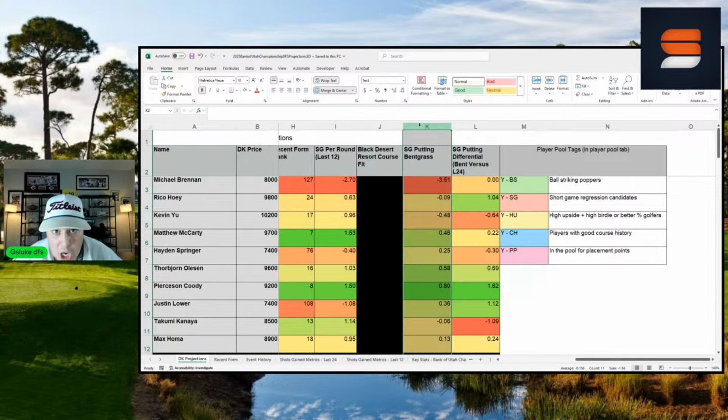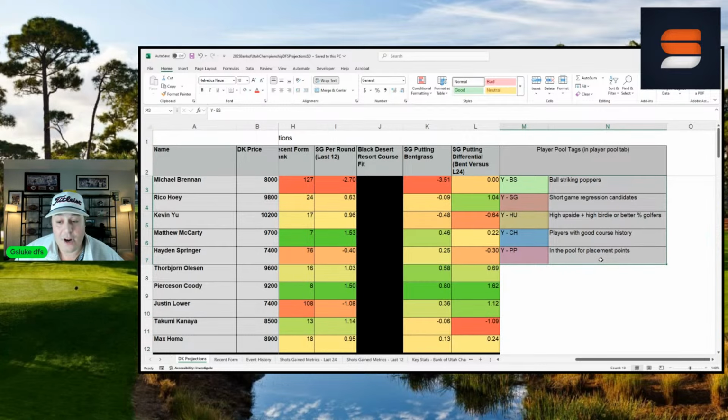Just have a process for building your player pool. And it should not be the exact same as what I have right here. I think that my tags are great. They work for me. I've been doing this for a long time and I've found quite a bit of success with this kind of strategy, but people have different ability of finding the plays that work for them, right?